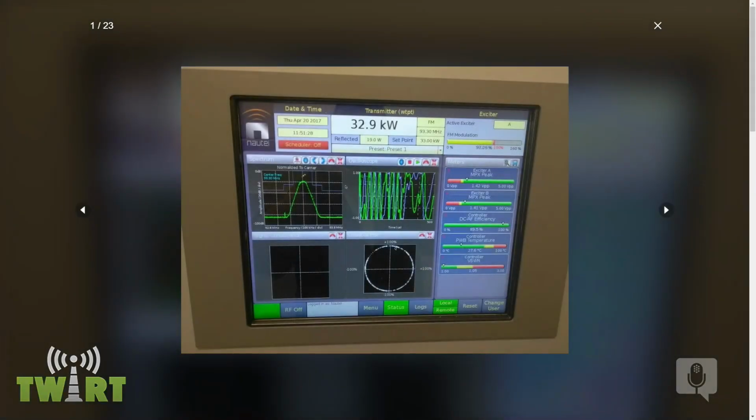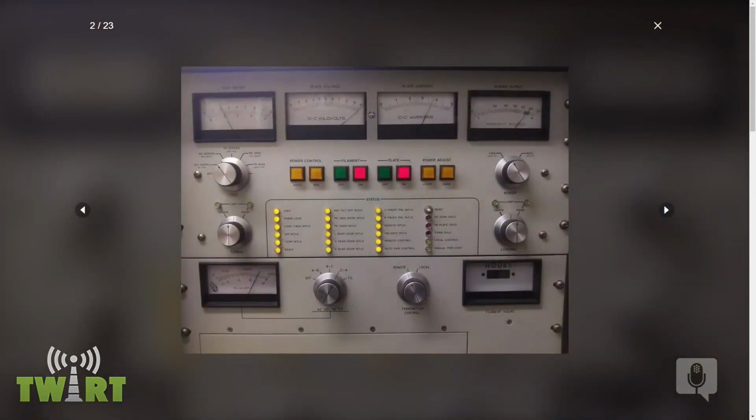This is a Continental 816. I think we just replaced the tube in this one, actually. It's a 4CX20000E tube series, so it has the retrofit kit. And this guy's running at about 30 and a half kilowatts, depending on the efficiency factor that you use for the calculation.